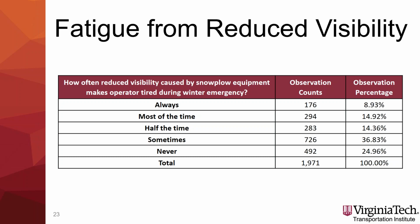So if we think back to vibration and noise, only 1.5% of those operators said noise or vibration increased fatigue all the time. Here we have 9%, so much higher levels of fatigue associated with poor visibility.